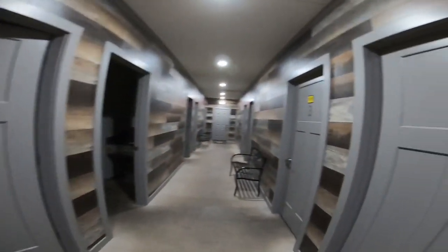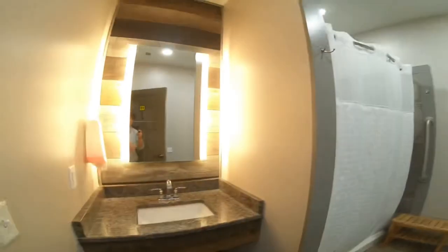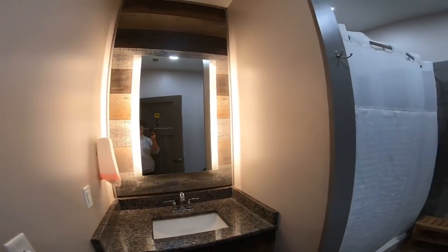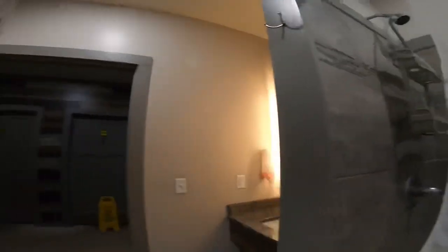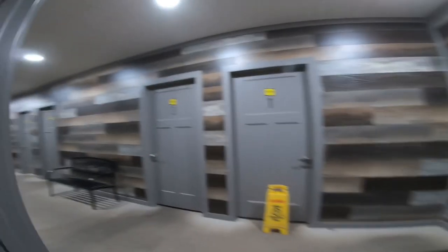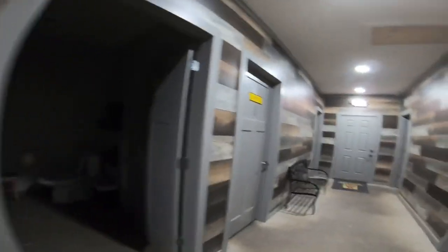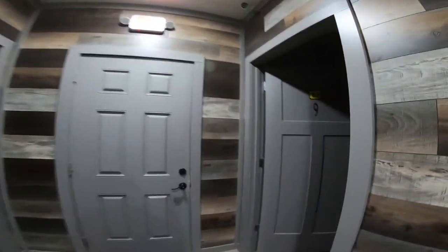Here's the shower house. Wow. Got your own privacy, got your own door. Really nice. They've got several. Let's see, 1, 2, 3, 4, 8. Looks like they have 8, 9, 10 of them.